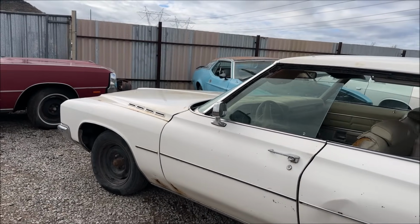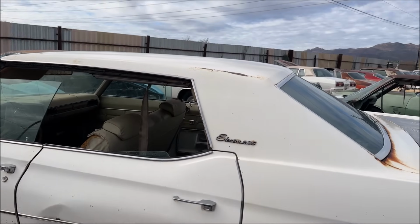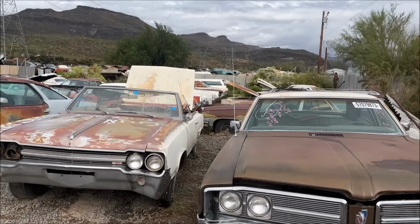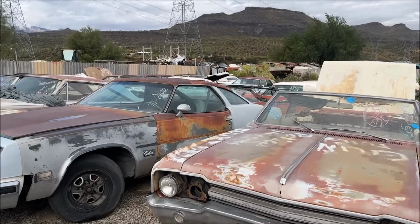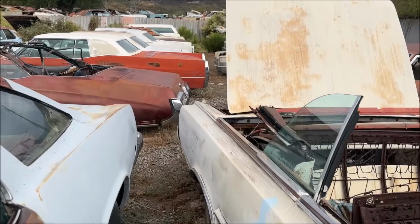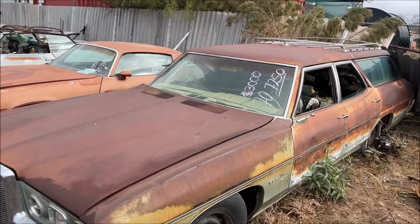This is a really cool Electra 225. I like how you can see the four-door hardtop roofline here. And I've said this before in previous videos, but we're pretty lucky here in Arizona because our cars don't have huge rust issues other than kind of the surface condition that you see here on this Cutlass. That's a really cool Catalina station wagon.